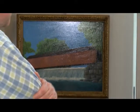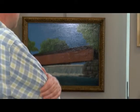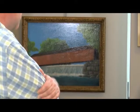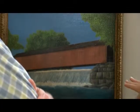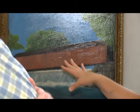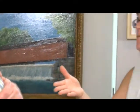So Tim, tell me a little bit about this painting. There was a bridge over the falls on West Street that came down in the hurricane of '38. No one knows it except my 94-year-old aunt. I can't imagine. It doesn't look like there would have been that much of a space in between. And I've been over there. There couldn't have been.